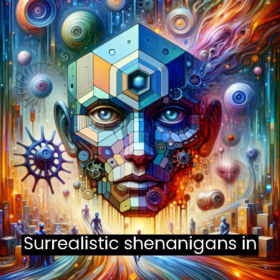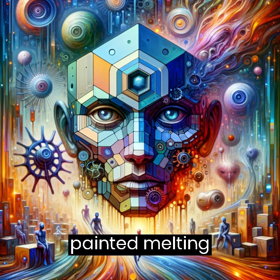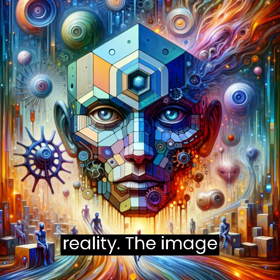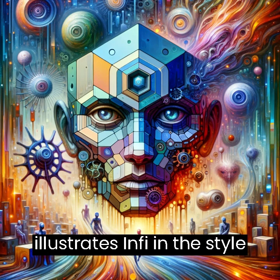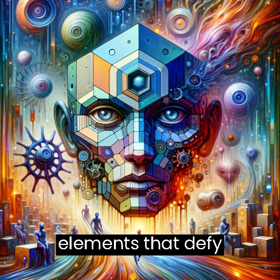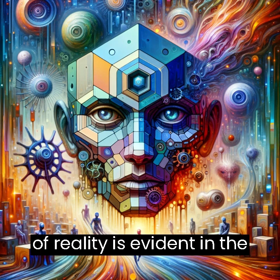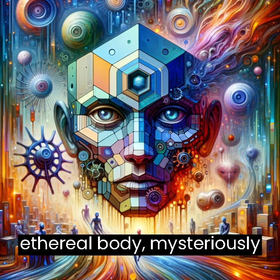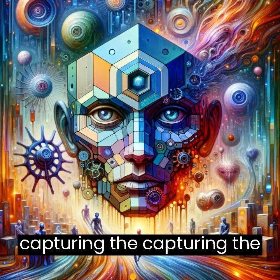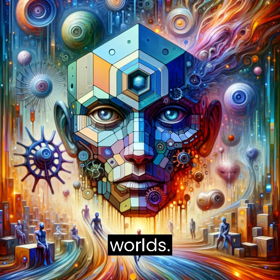Surrealistic shenanigans. In the Surrealist phase, Infi inspired Salvador Dali, who painted melting dodecahedrons, blurring the lines between dreams and reality. The image illustrates Infi in the style of Surrealism, featuring dreamlike and imaginative elements that defy conventional logic. The surrealistic transformation of reality is evident in the ethereal body, mysteriously expressive eyes, and vibrant, otherworldly color palette, capturing the essence of this art movement's fascination with the subconscious and dream worlds.